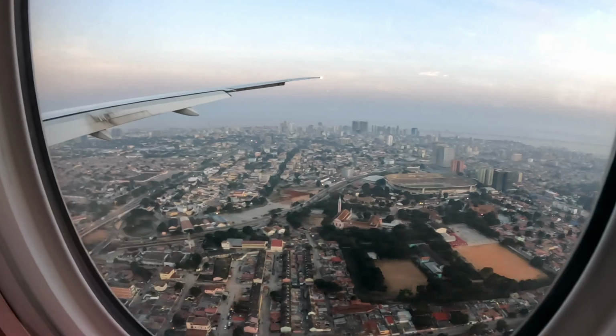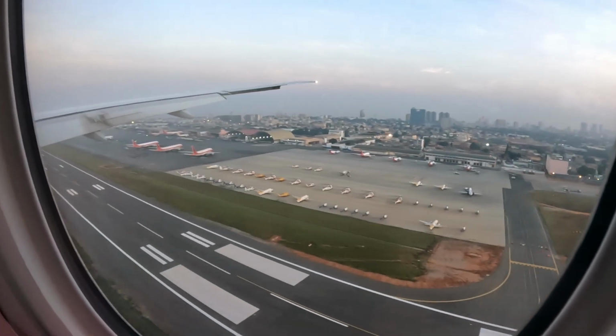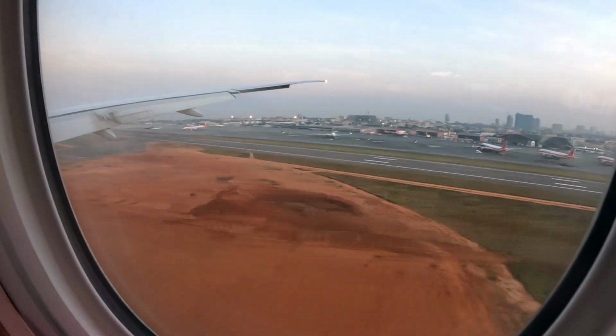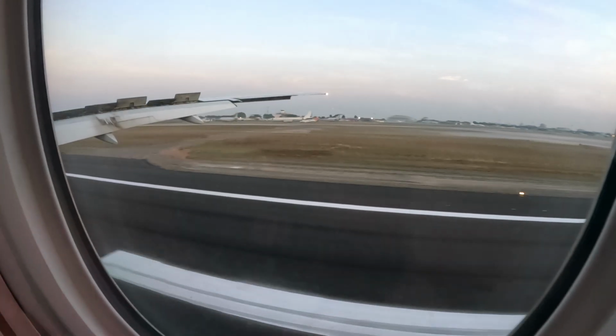We then started our descent into Luanda's international airport, which is due to be replaced by the new Angola International Airport in 2023. A new modern one with 2 parallel runways as well as jet bridges, which the current one is lacking.